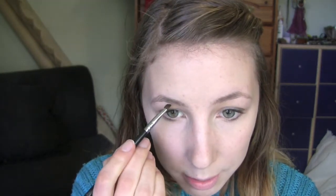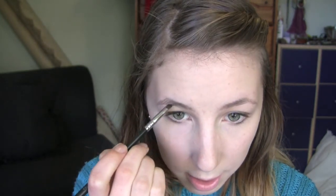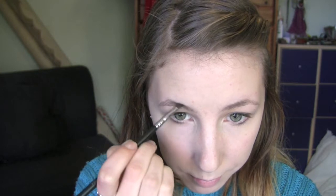So I'm just going to apply it, and what I do is I sort of tap it in the product, press it into there just so the product gets more pressed into the brush, I guess, and tap off the excess. I just feel like that means I'm not applying a huge glob of colour and then having to blend it out. It just applies nice and evenly. So to begin, I just go above the coloured part of my eye and I start on the top and apply.